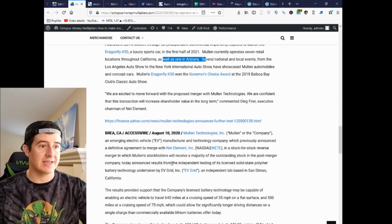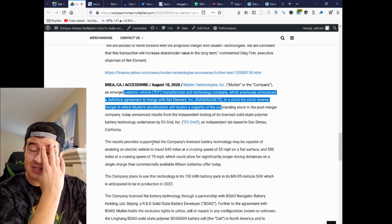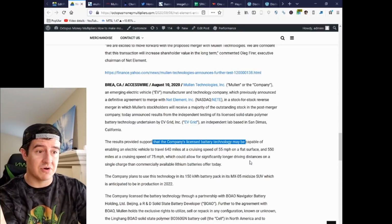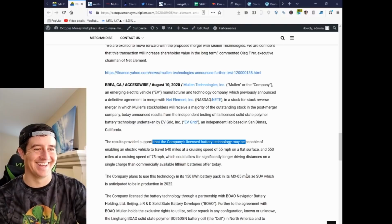And then on August 10th, there was more information here. They're just saying that they were going to try to combine. So they announced back on August 10th that they were going to try to combine. And again, I didn't even hear about it then. I've never even heard of Mullen. Have you guys? Is this old news to you? You're like, duh, I've known about this forever.